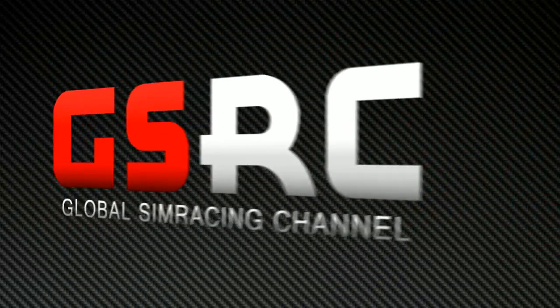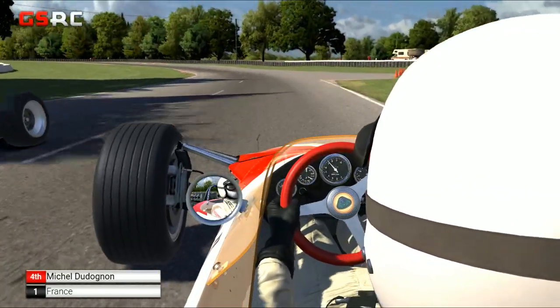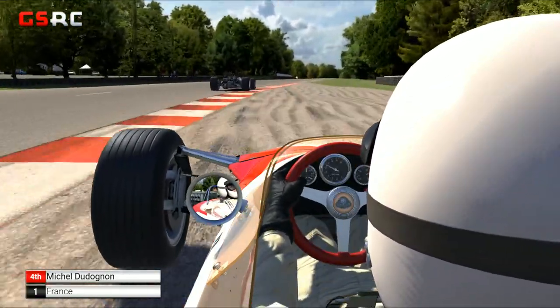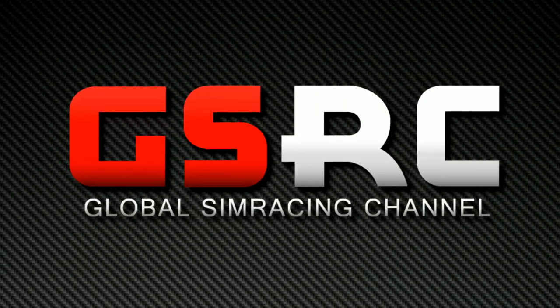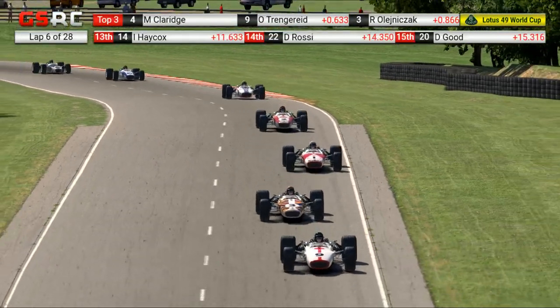Rob Olenek up to third. Ove Trangere is now going to get an opportunity. Let's watch the replay there. The outside of an off-camber corner seems like a very tough ask, no matter how you spin it. Yeah, exactly. Hindsight is 20/20. You can always wonder if that was the best position to try and overtake. But the point of the matter is that it didn't work out.